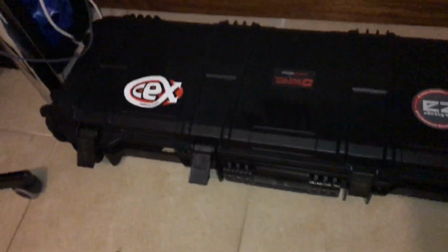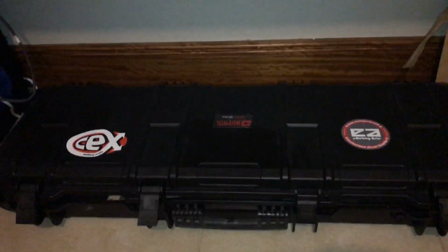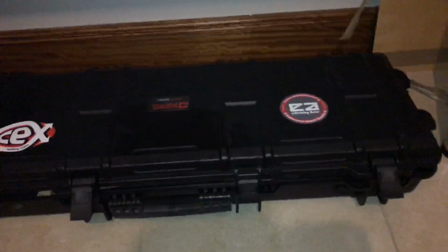Here's my go-to case, which I take with me nearly every game I go to. So I always keep it empty because I'm not sure what guns I want to use. As you can tell from the dust, it's been a while since I've been gaming, just due to the fact that I've got a lot on my plate at the moment.